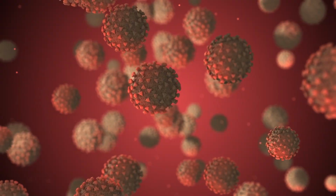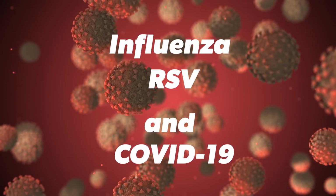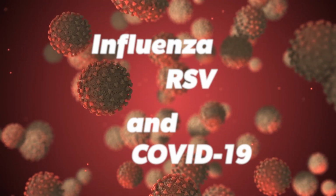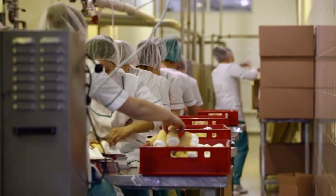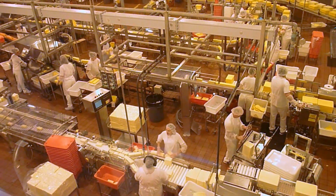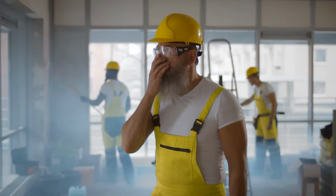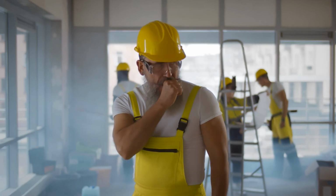spaces. Respiratory viruses such as influenza, RSV, and the virus responsible for COVID-19 spread easily indoors due to proximity between individuals and increased viral concentration in the air. According to the EPA, Americans spend about 90% of their time indoors, where viral particles are more likely to accumulate. Each year, respiratory viruses contribute to millions of illnesses and thousands of hospitalizations in the U.S.